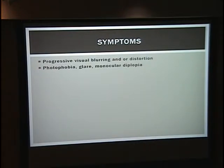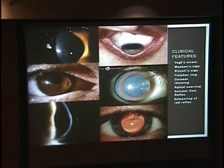Oftentimes, patients will present with progressive blurring or distortion of the vision, similar to the patient that presented to Dr. Warner's clinic. They may have some photophobia, glare, or monocular diplopia as well from the asymmetric astigmatism.